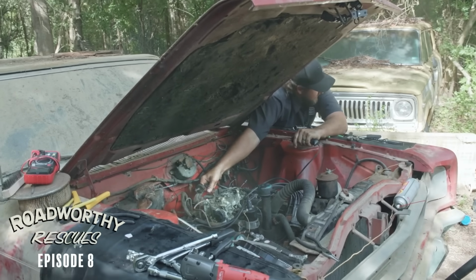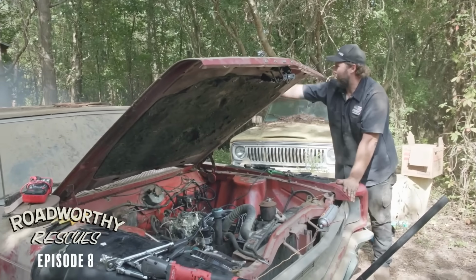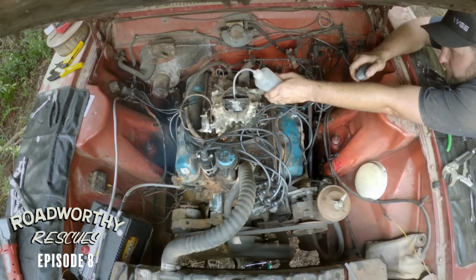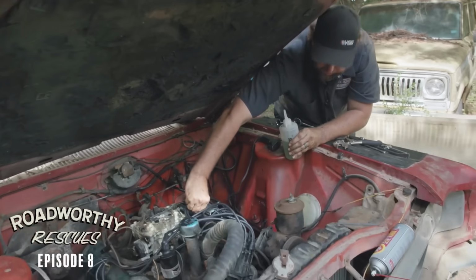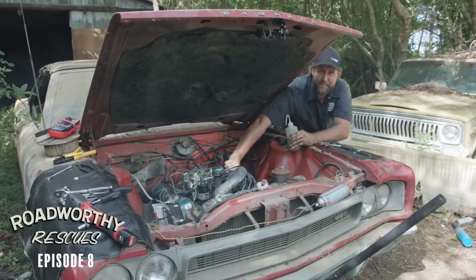There it goes. Yes. It's a runner. Oh, look at the smoke. Look at this. That's old fuel from the tank. It's gonna sit here and idle. That's fuel from 1979. Incredible.